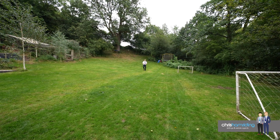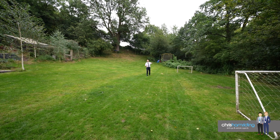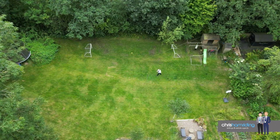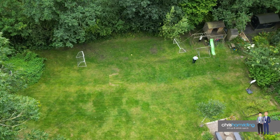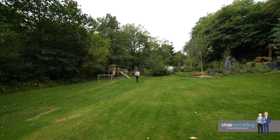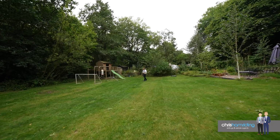Don't think it could take my weight, but here we are down on the flat garden. I can hear the water running away there. It's just blissful, but the kids clearly love it, and I do believe there's been some epic parties, including a wedding down here. So all I can hear is that water. Obviously I can't see another property. You could come down here. I can't stress to you how rare and how well kept this is. It's a credit to the current owners.